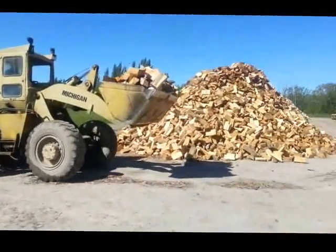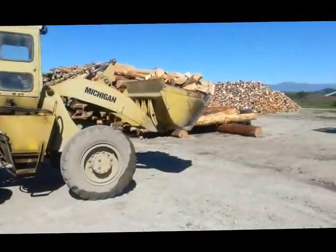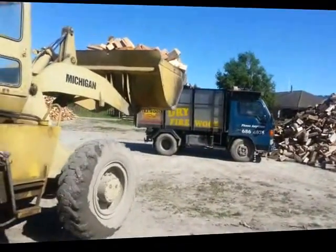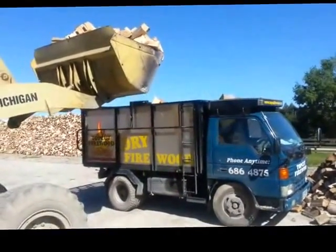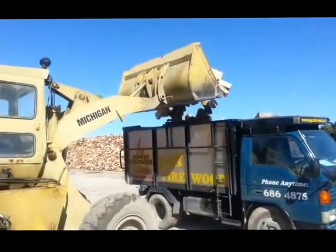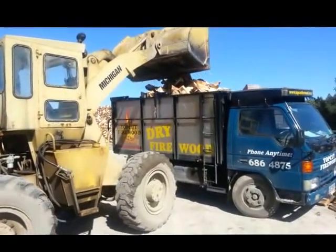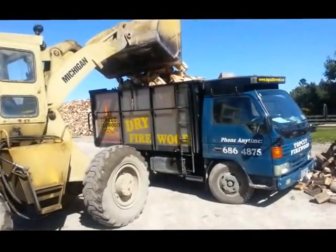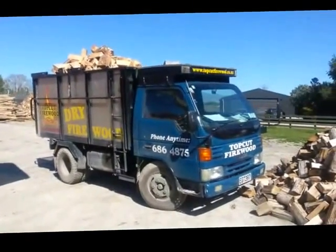Here he comes. He's gonna put it on this truck over here. He's gonna load up this truck. He's got a trailer as well he's gonna be loading. Look at that. No trouble, eh? The old truck rocks a bit. He's done this before. Don's done this many times.